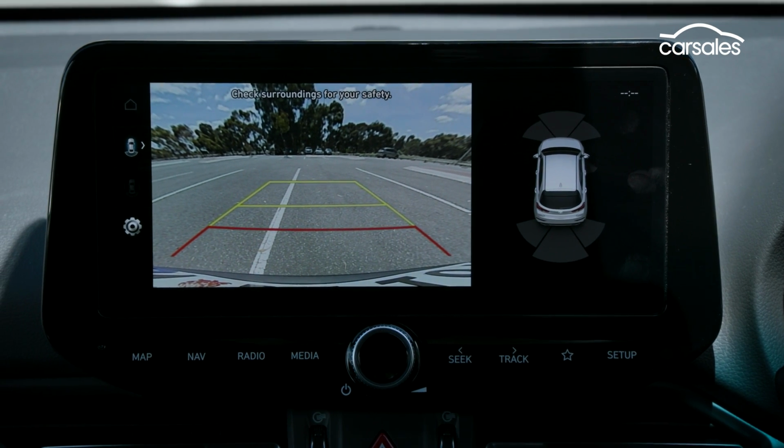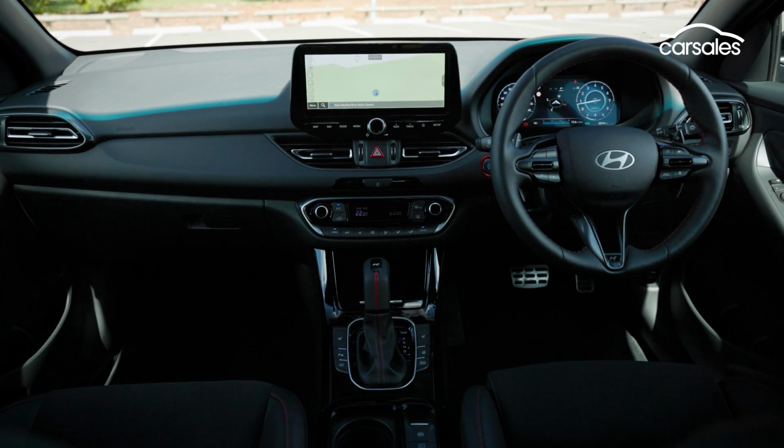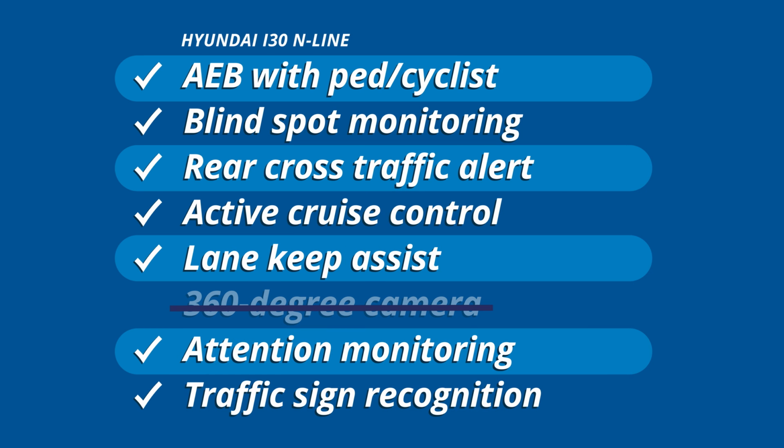You do get front and rear parking sensors as well though, and the fundamental squared off shape is easy to see out of. The old i30 N-Lines were a bit short on high-end safety gear, but the new one has fixed that up. Blind spot warning, rear cross traffic alert and safe exit warning are all part of a pack of new features. The N-Line Premium also adds smart cruise control that can monitor the posted speed limit and advise the driver of changes. Trouble is, the speed alert bing bongs proved so annoyingly intrusive, I just kept switching them off.